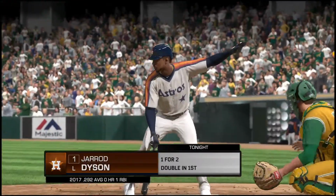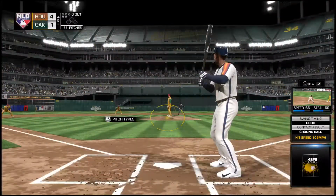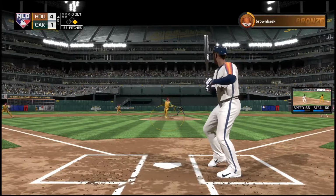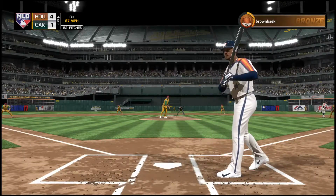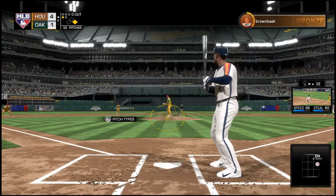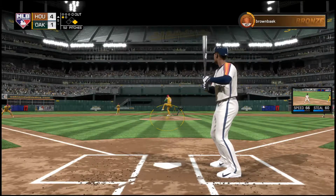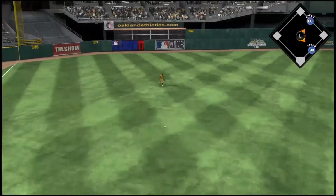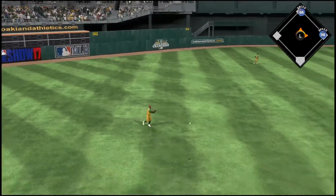Here's Gerard Dyson. 1 for 2 with a double on the ledger so far. First pitch of the at-bat on its way. Takes a look at a strike over the inside corner. The 0-1 delivery. Line drive to left, and that'll get down for a base hit.